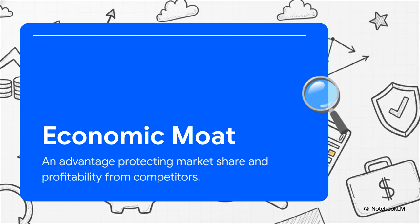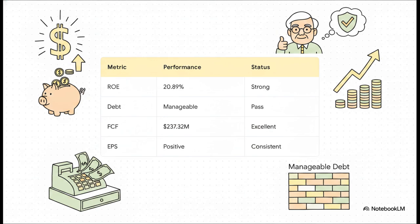Think about it. If you're a hospital needing 24/7 specialized care, switching providers is just way too risky. Those high switching costs, that is exactly the kind of moat Buffett drools over. And the numbers totally back it up. Looking at Buffett's checklist, they are rocking a stellar 20.89% return on equity.